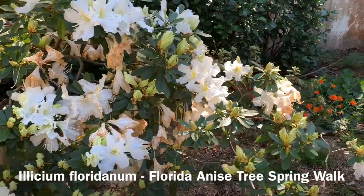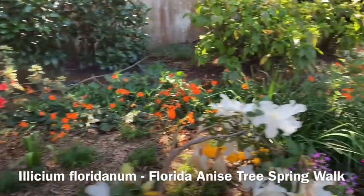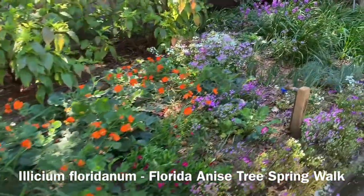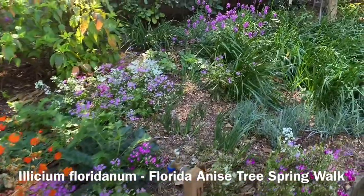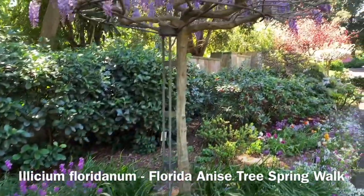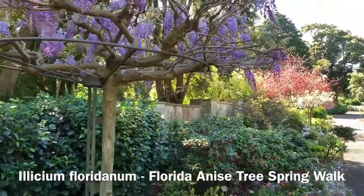Our spring walk is full of many plants you might recognize. Azaleas or rhododendrons, primulas, a range of other annual flowering plants, magnificent wisterias, trained as standards.